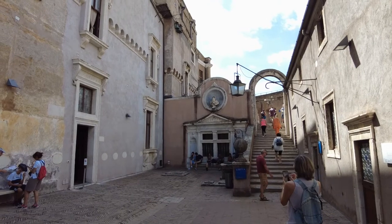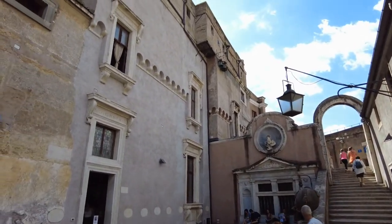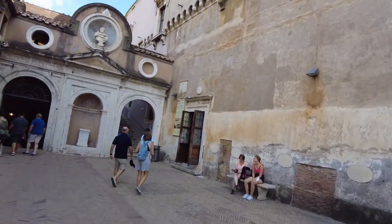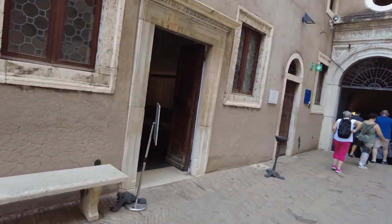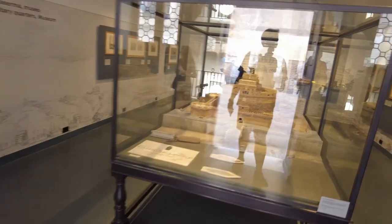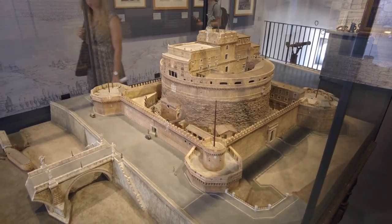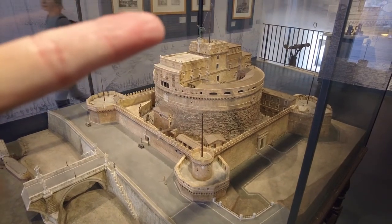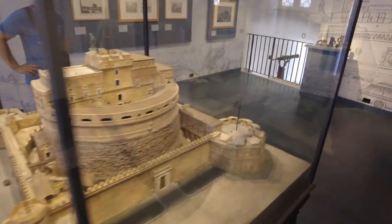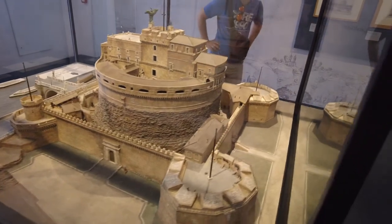So this is all... This is the apartment of the Vatican over here. Which way to go? So what is this? Start exhibition path? Well, this gives you a good idea of what it looks like. But my drone video would take care of that. So you see the thing up on top there, the angel? That other one we just took a picture of was on top, and then it was changed out by that. I think my drone video is better.